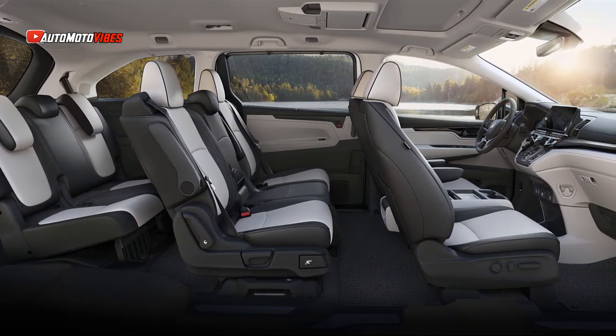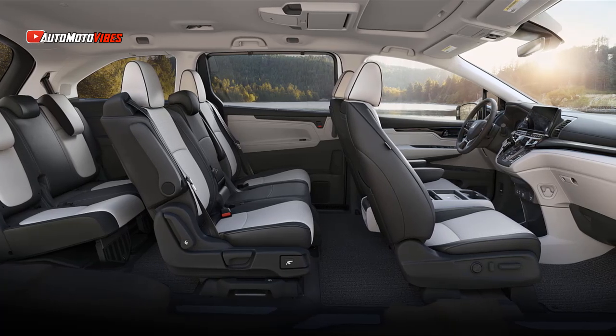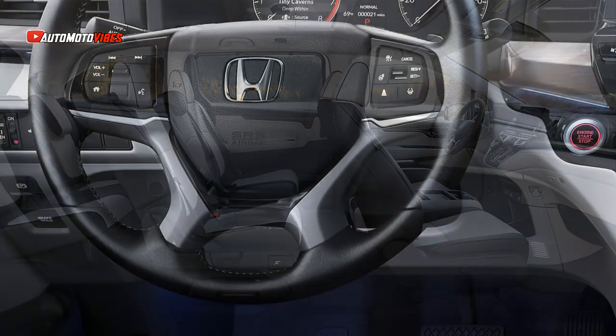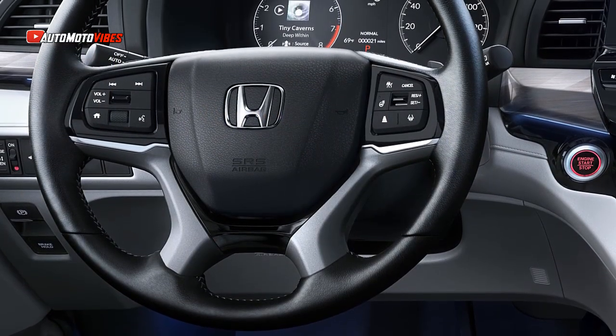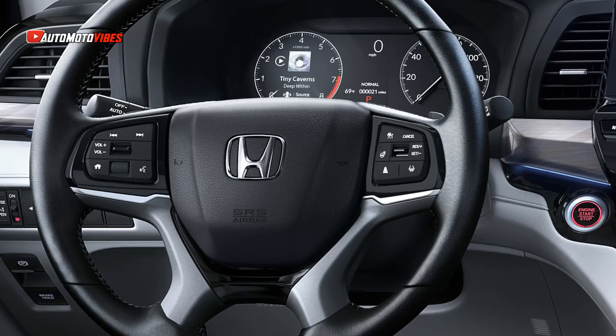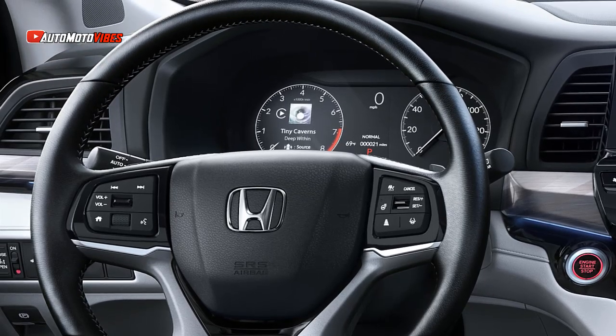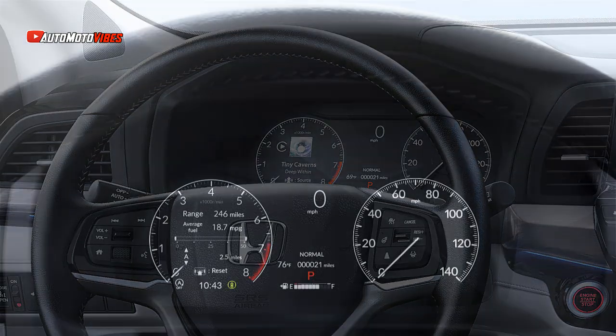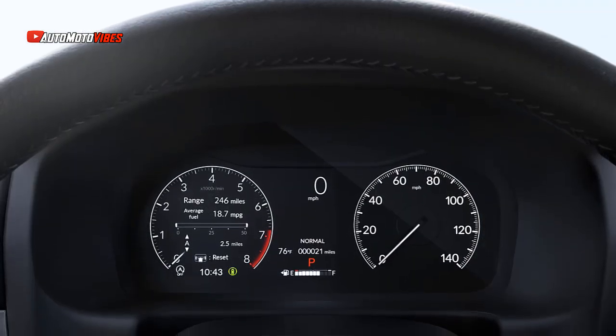Upgrading to the Touring or Elite trim levels includes a new rear seat entertainment system with a 12.8-inch screen, replacing the older 10.2-inch setup. This system also includes an HDMI port located inside the console, which features a storage area for a streaming device.